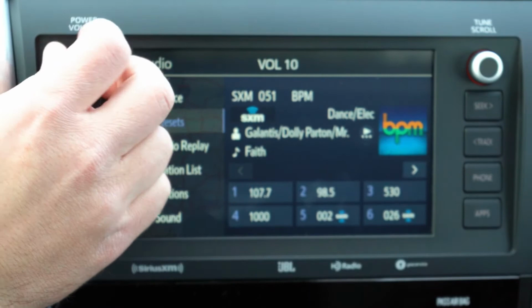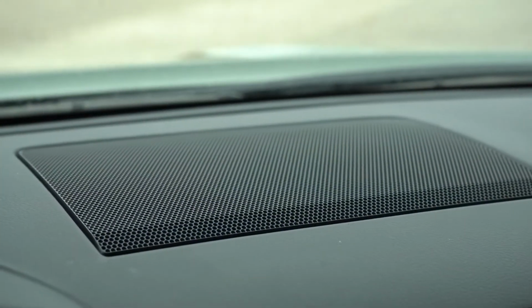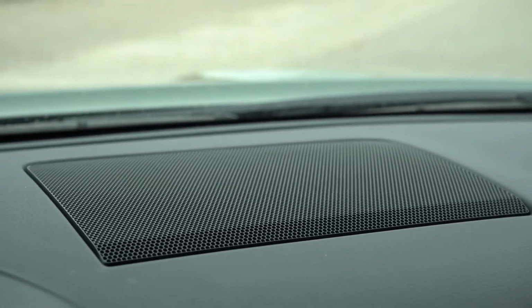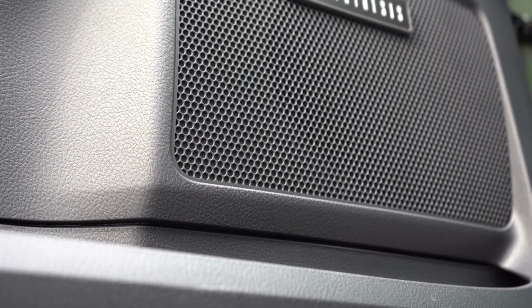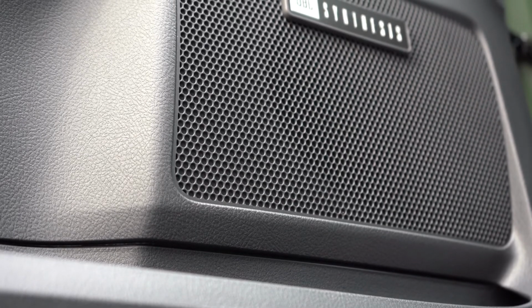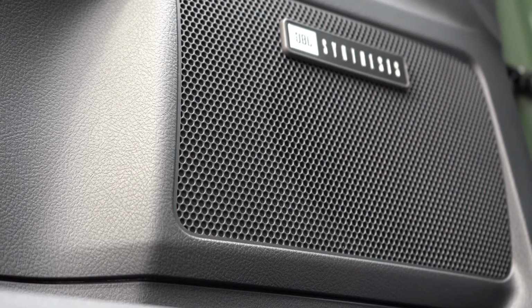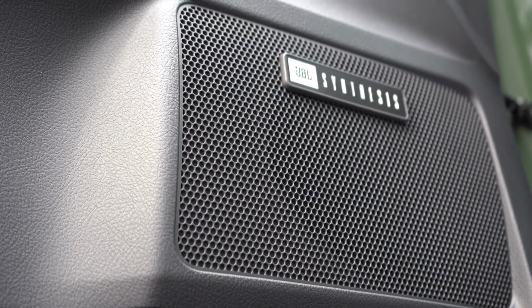And by the way, the sound system will differ based off of the trim level that you go with. You will find 8 speakers with the SR5 and TRD Sport trims, 12 speakers with the limited, and lastly with the Premium and TRD Pro trim levels, you will find a 14-speaker JBL sound system with an external amp and a subwoofer. So I think you guys know what we have to do next. Let's go ahead and turn on the radio, see what we got playing this morning, and let's test out the clarity of this one.